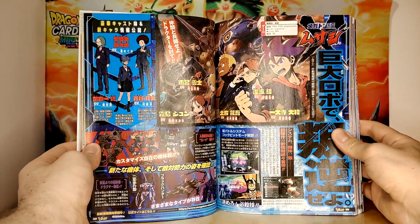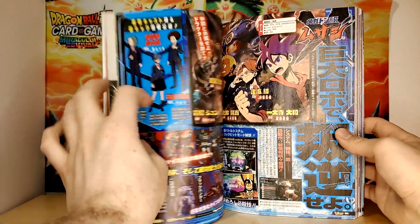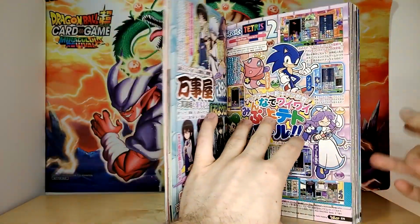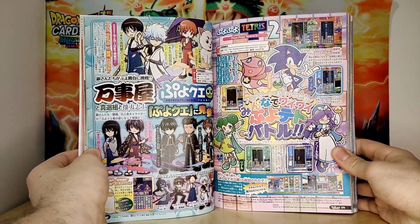Again, no idea what this is, but these character designs are really, really nice. I like the art style of whatever this is. That is another really cool thing about this VJump. Even though I don't understand a lot of it, obviously, if you in the comments recognize it, okay, well, you probably recognize Sonic.